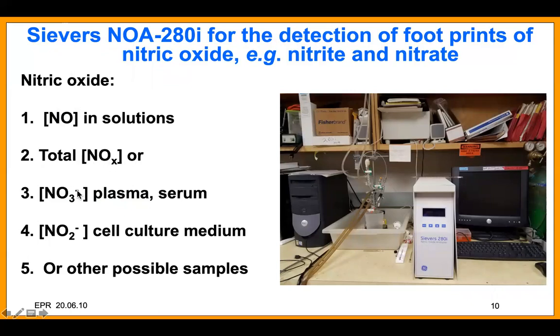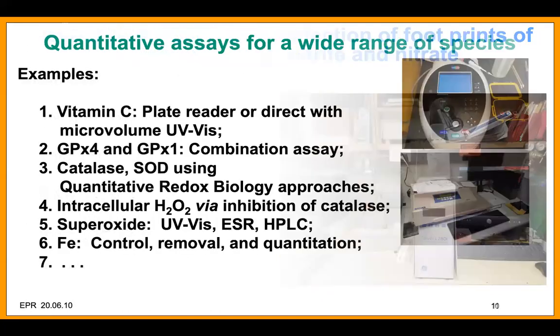And many people want to dissect that to figure out how much nitrate and how much nitrite there are in the samples. Nitrate is usually what we concentrate on when we have blood plasma or serum, etc. Nitrite is typically what we concentrate on with cell culture medium. And so here we see, in an organism, you know, rat, mouse, people, the nitrate levels in their blood. And this is a measure of production of nitric oxide in your cell culture system. And there are many other possible samples. They need not be from cells or whatever. They can be water pollution samples, whatever. We can do it all that way.